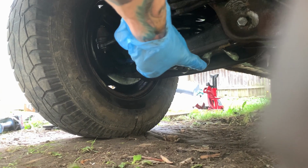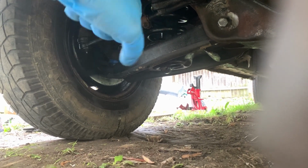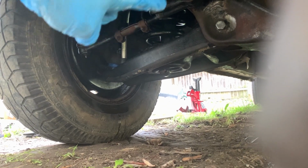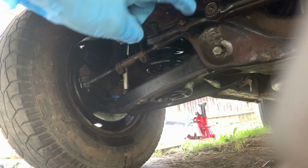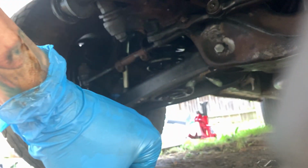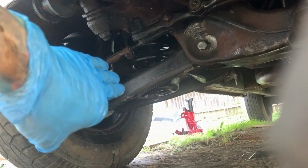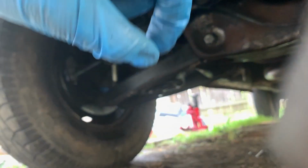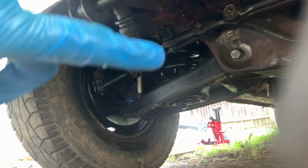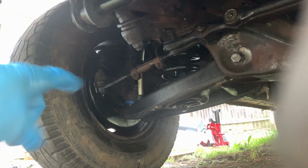Also, to get that shock back in, I had a hard time, so I took some zip ties. I compressed the shock all the way down so that the rod was bottomed out. Put the zip tie around it to hold it all together so it stayed down, kind of like the rear ones come. And then as I put it in there, I took the zip ties off, and the rod started slowly decompressing to come up, and as it was coming up, I held it and positioned it into place.